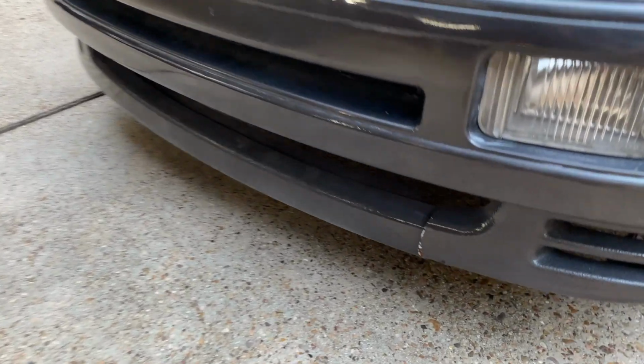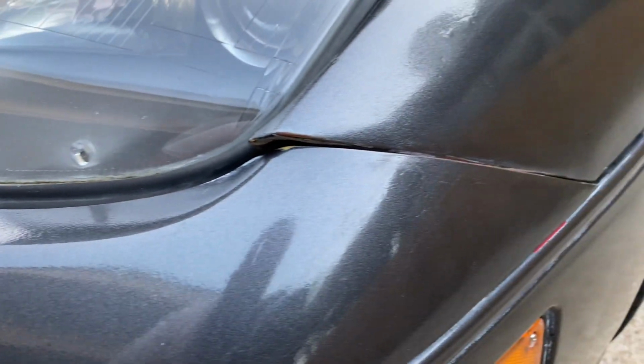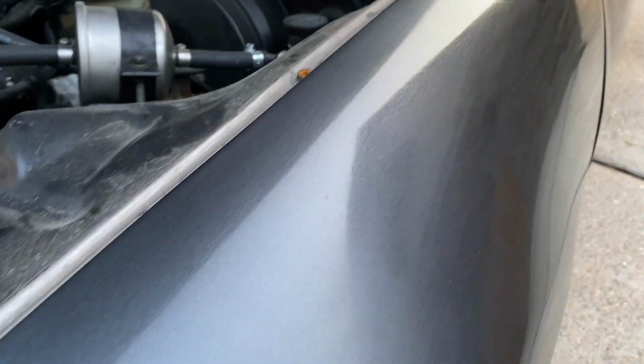So you guys can see that the bumper is broken. The paint job they did was horrible. I mean, it's not too bad here, but you see the separation in here. That is a horrible paint job. So I'm gonna have my guy do a paint correction on it, buff it, and try to clean it up as much as possible.